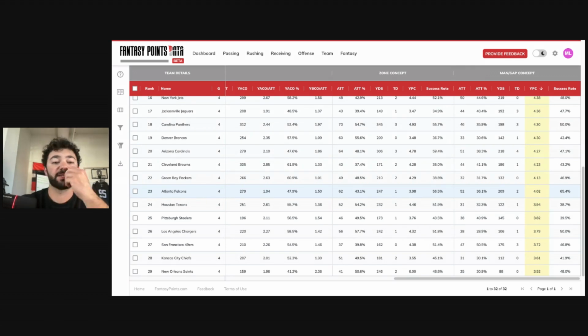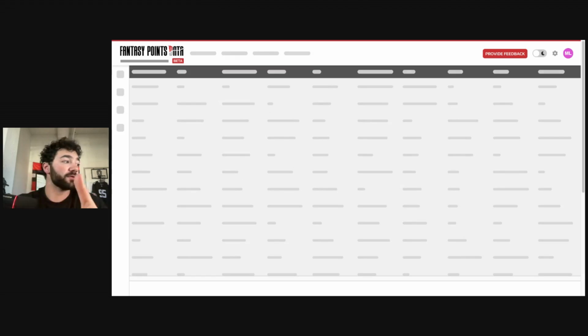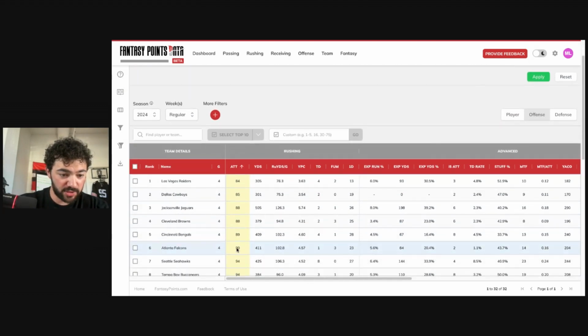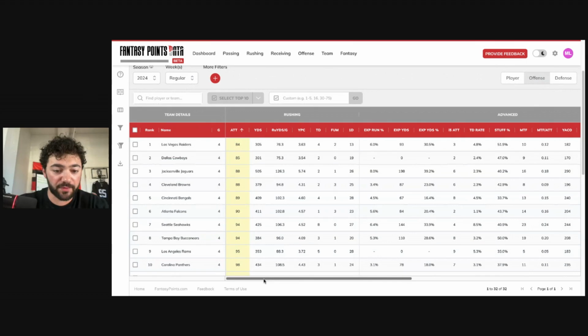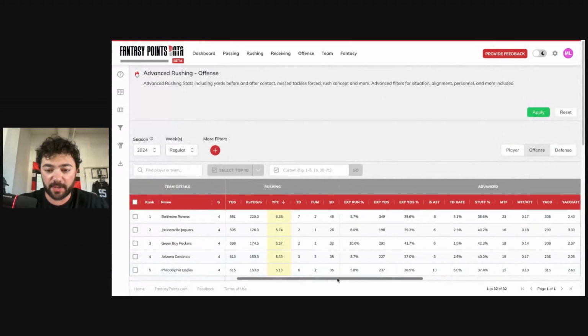Again, the Bucs, at least off the top of my head with the knowledge I have, are not wildly successful on the ground, so I don't think we're going to see a big strike here. In terms of rush attempts, they're bottom 10, so they don't love to run the ball. Efficiency just over 4 yards a carry, middle of the pack. It's bottom 11, not bottom 10.